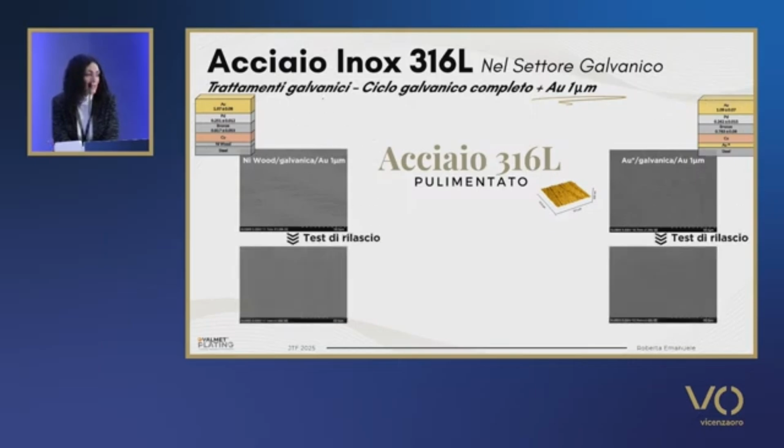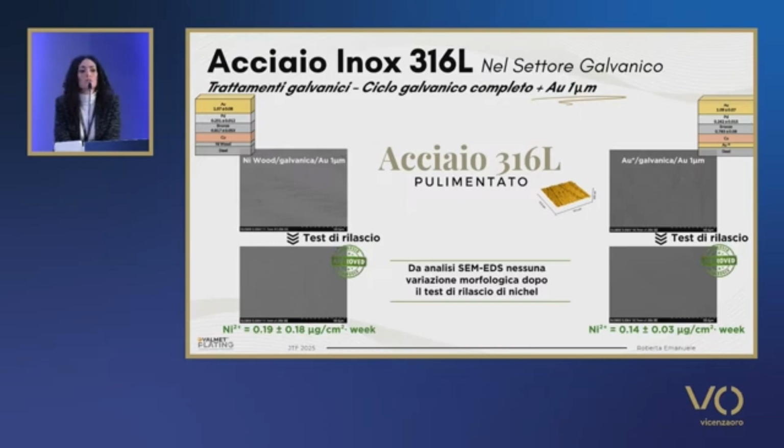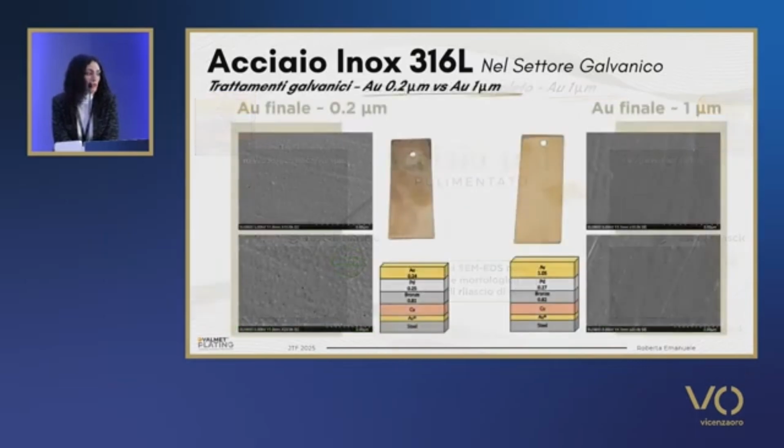So again, the samples were checked and the release tests were extremely good. Indeed, they both comply with the existing limits, so there's no variation detected with the SEM in terms of standard deviation. The thickness of gold, of course, bears importantly on the release of nickel.